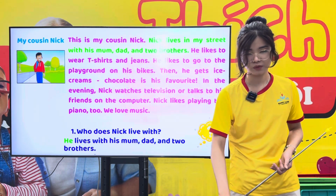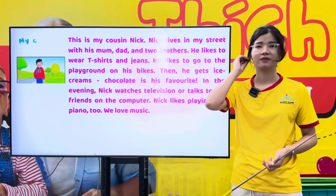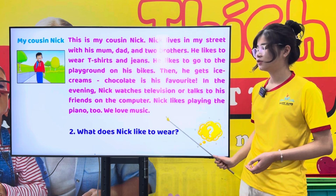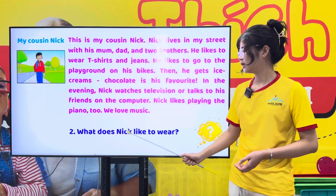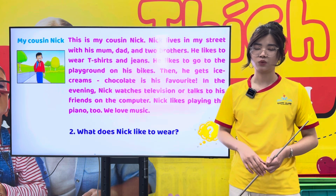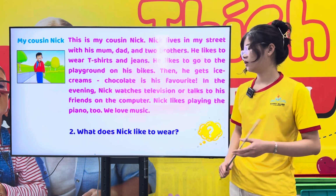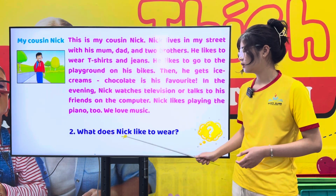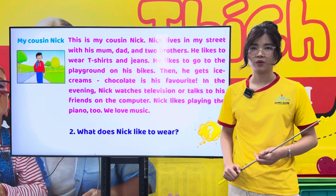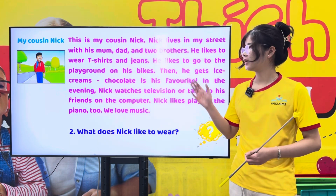Now, let's move to the second question, right? What does Nick like to wear? So, what are the keywords? The keywords are what, Nick, like, wear. So, have you found the correct answer in the text?